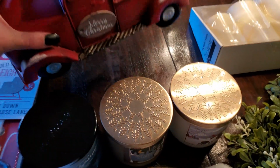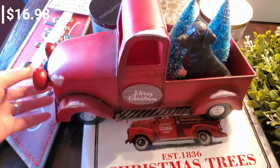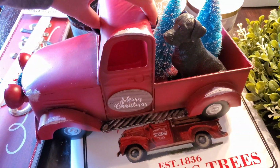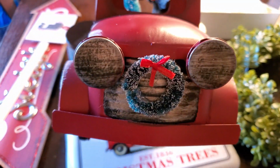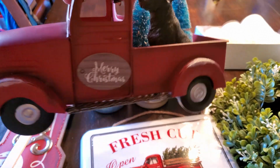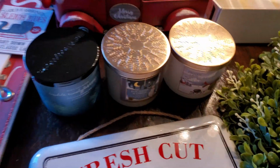And my favorite find from Walmart was this little red truck. You guys, this thing is so cute, and I just love the little Labrador in the back with the Christmas trees and the detail on the front with the little wreath on the grill. And then it has some snow spots on it. So I thought that was a must.